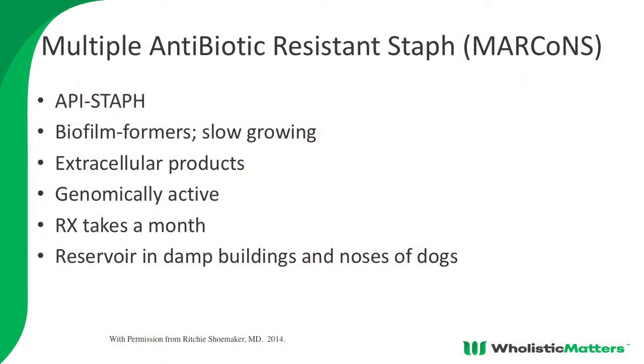So what about that Marcons? Well, it's a biofilm former. It produces extracellular products. It's genomically active. And the prescription takes months to clear. So we give them a special nasal spray. We have patients use it for 6 weeks. Then they re-swab their nose to make sure that they've gotten rid of their Marcons.